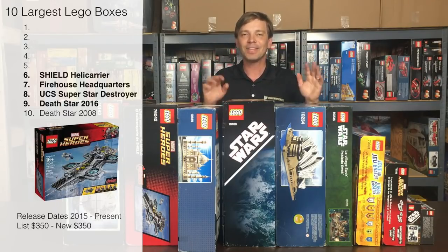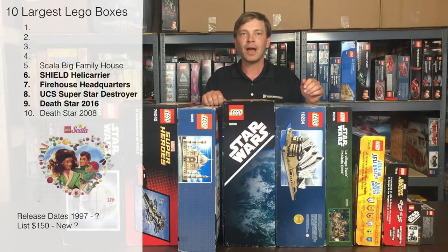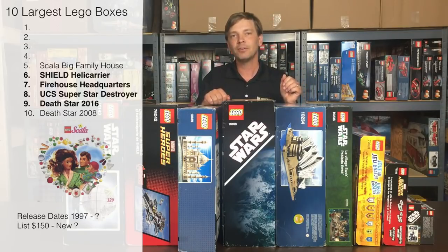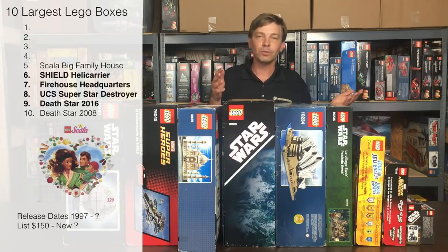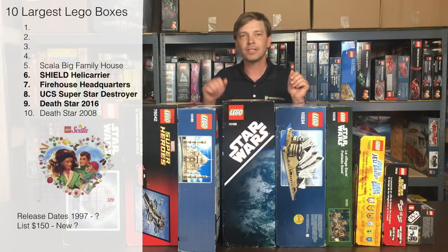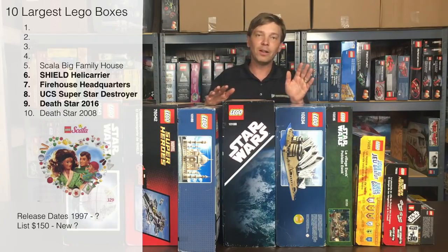So in 1997, the Scala line of Lego, and number 5 in biggest boxes ever is the Scala Big Family House. Now, I've done a little researching and I think this set retailed for about $150. The Lego catalogs back then didn't give prices. I don't actually know when it was released or when it was retired, but I think it was about a $150 set in our number 5 position.